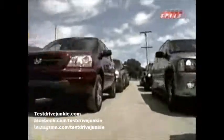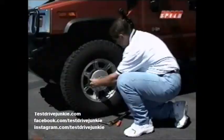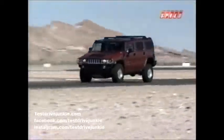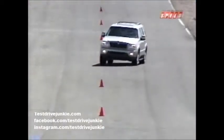So, 14 rather different SUVs, and all of them subjected to a barrage of tests. And even though they may not be sports cars, it doesn't mean we don't hit the gas, slam on the brakes, and carve through the cones at the track.